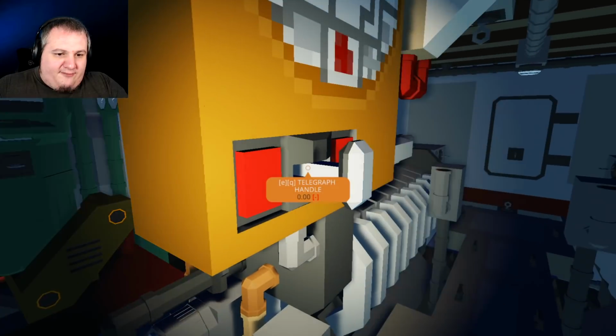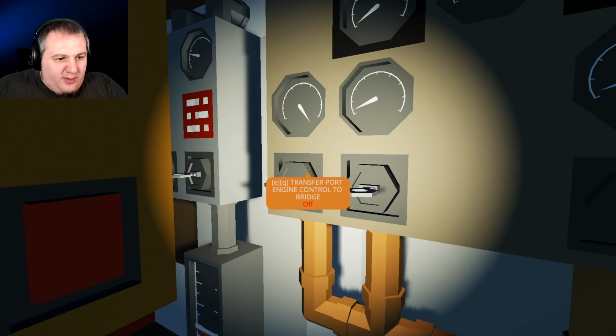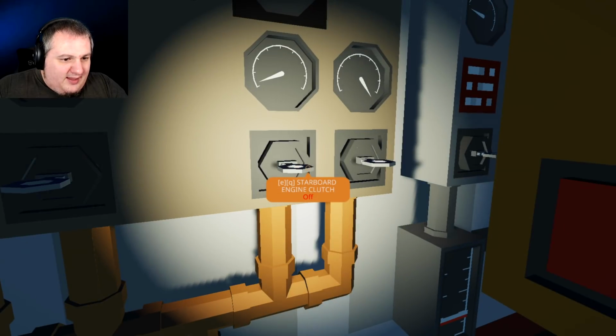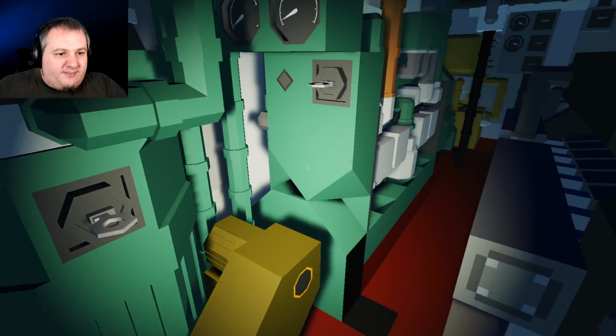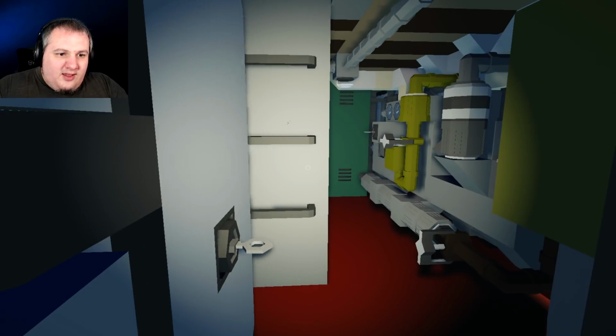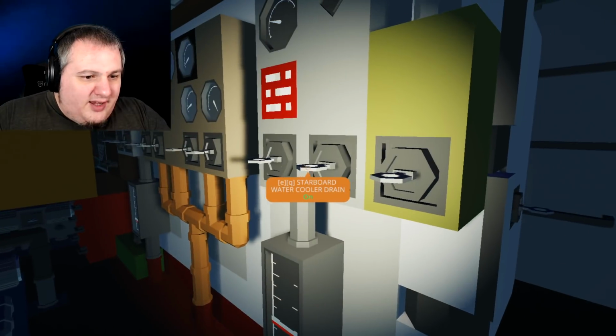Let us keep pushing things. So we got our main telegraphs for the engines. Transfer the port engine control to the bridge. Port engine, there's the clutch, okay. Fresh water distiller, doesn't want to turn on. Ignition doesn't want to work. Engine room annex, the plant. Oh my god, this place is huge. It is so detailed. Am I done in here then?